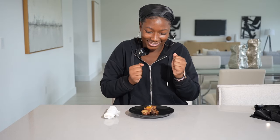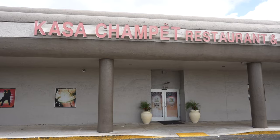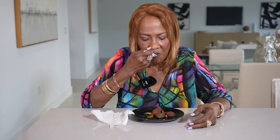Today we gathered three Haitians to have them try Griot from three different South Florida restaurants and rate them to see which one they prefer and which restaurants come out victorious.